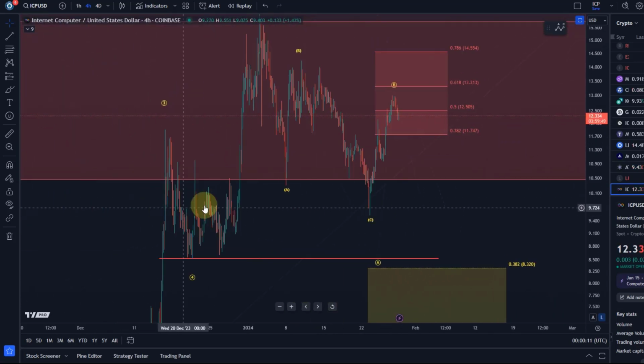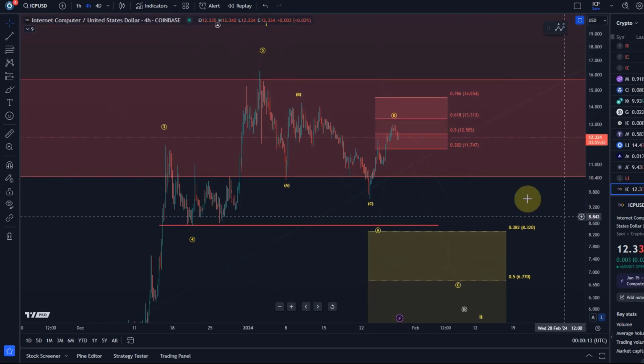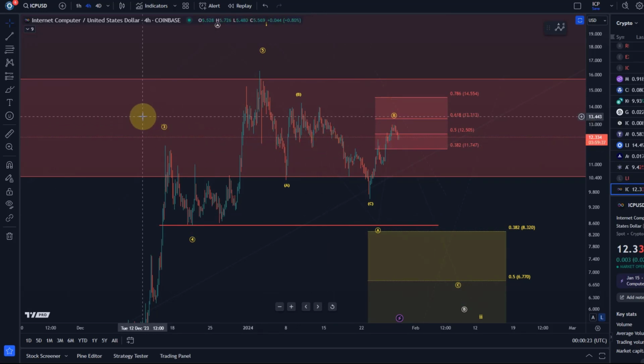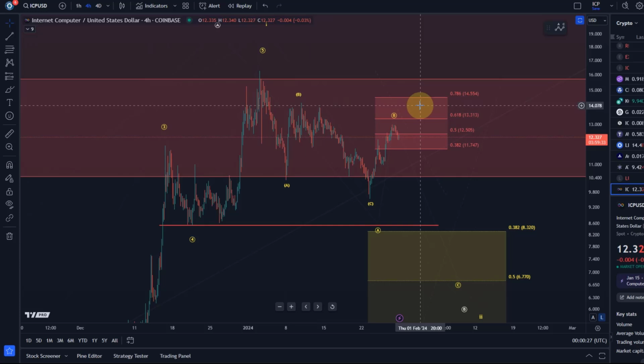So I think the situation hasn't changed. I still think it's likely that this lower support area will be tested. But first of all, we need to see a little bit more action to the downside. So far, it's just forming lower lows and lower highs. I think we just need to be a little bit patient here. If a first impulse above resistance shows, that would be a signal that something more bullish is going on, but it's not there at this stage. So that's all I can say about ICP.